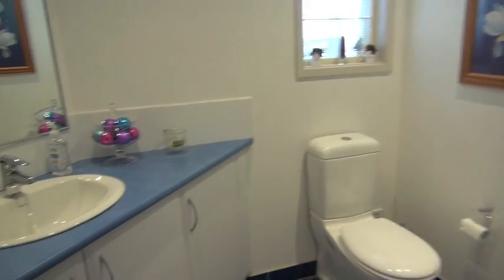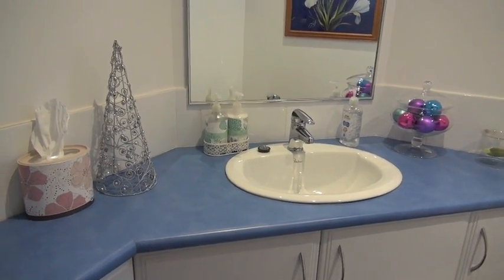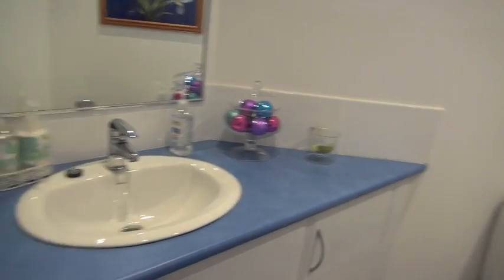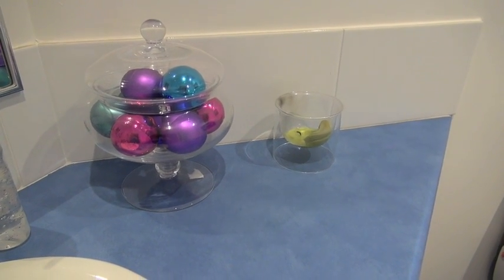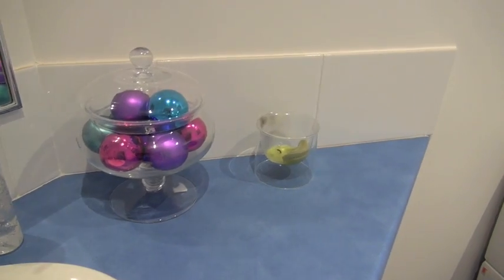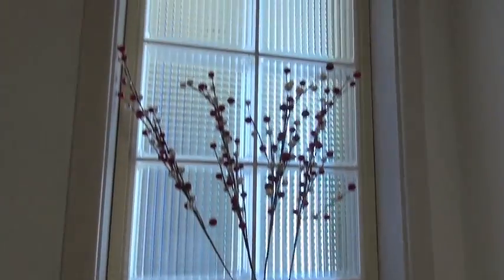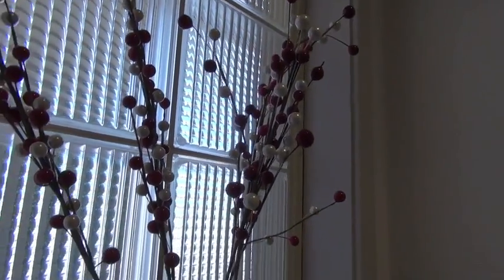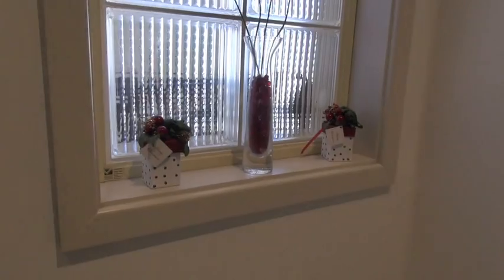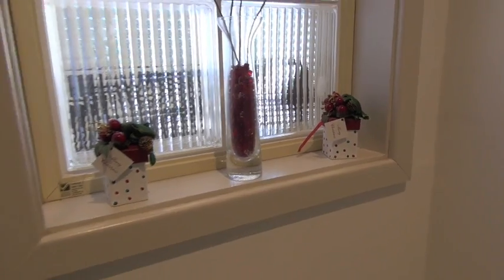And now into the bathroom, or the downstairs toilet. It's not overly decorated. We've just got a little Christmas tree and some bauble things. What are they? Christmas baubles, Christmas ornaments in a jar. And then over in the little window here, just got little, I don't know if you can see them, little red and white berries, which is cute. And I think these had chocolates in them a few years back, so they've become that decoration.